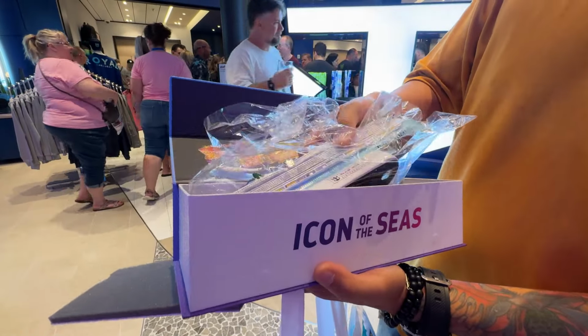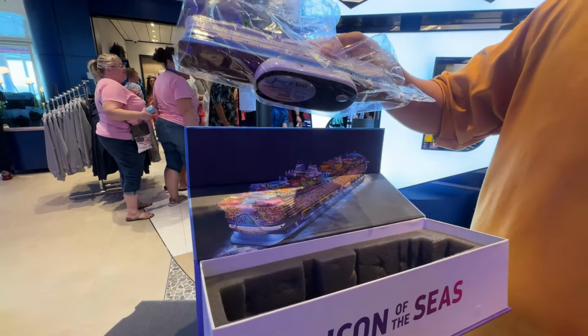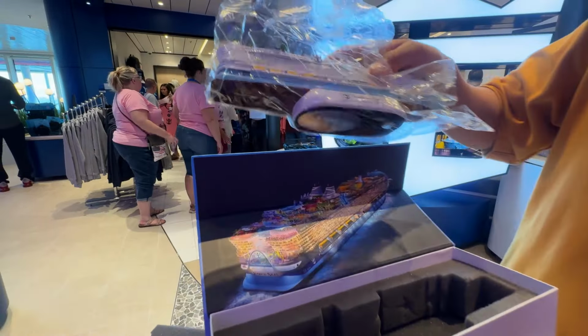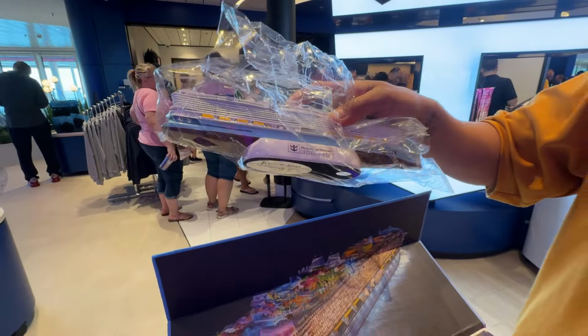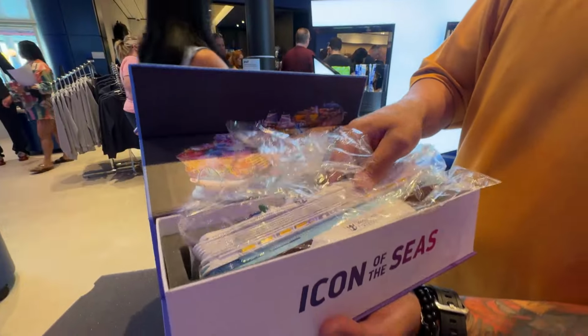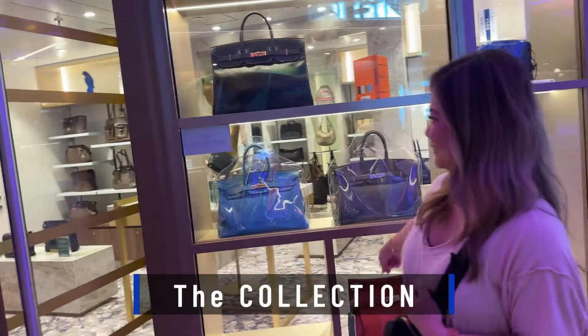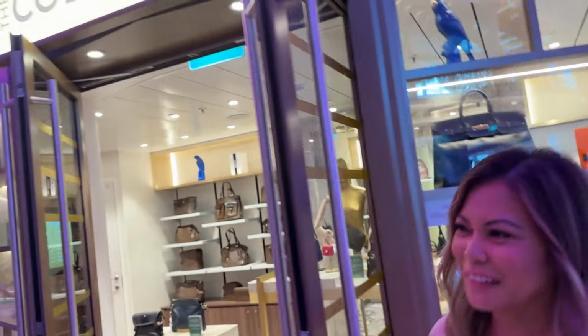Yeah, we are collecting these, so it's nice. We have Wonder of the Seas as well, last year. Now we have Icon. Oh no. Designer purse. Oh no. I think they're closing.